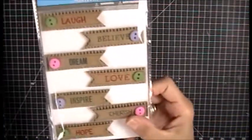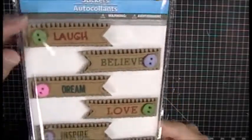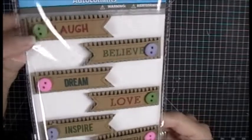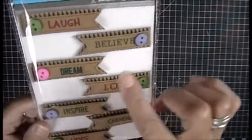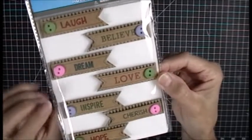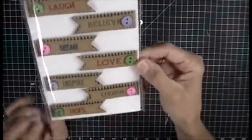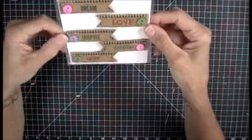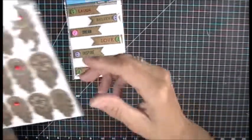Ready? Look at those. They're like banner ones with cute little buttons. Hope, cherish, inspire, love, dream, believe, and laugh. Loving this. And it's like they're almost on corrugated cardboard. I'm thinking, oh my gosh, I can make these. But for $1, we buy them. Okay, so they have a whole craft cardstock type of sticker going on.